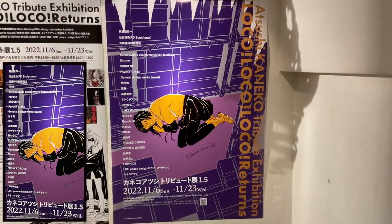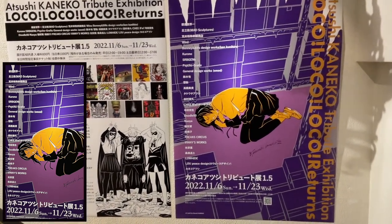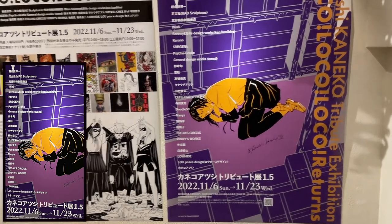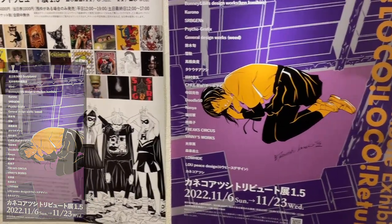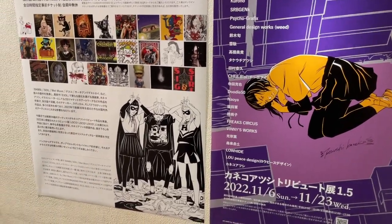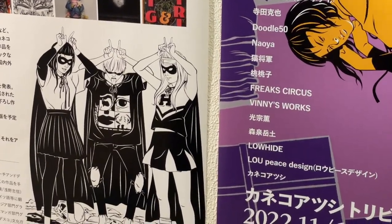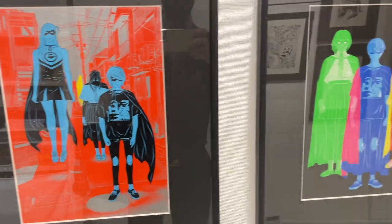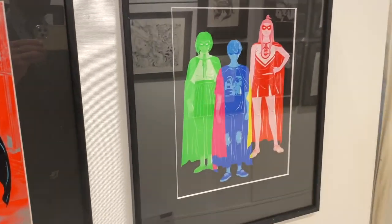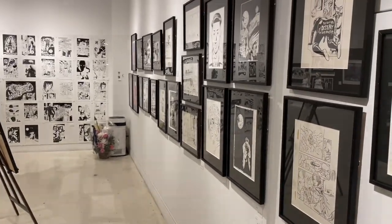All right, I'm over here at Local Returns, Atsushi Kaneko Tribute Exhibition. So many contributing artists. This is at Vanilla Gallery in Ginza. Mori Izumi, Peach Momoko, Psychographics. Just so many Japanese and foreign artists contributed. And of course, there was tons of illustrations, original panels, and prints by Atsushi Kaneko. This took up both rooms of the gallery.